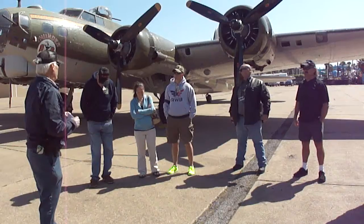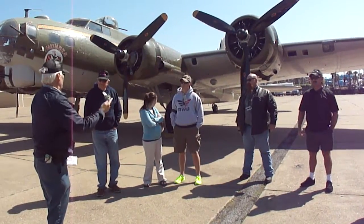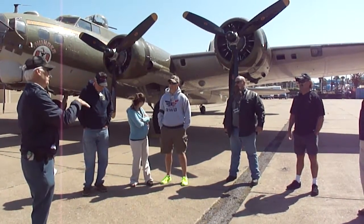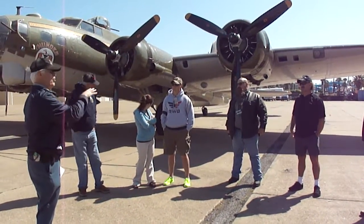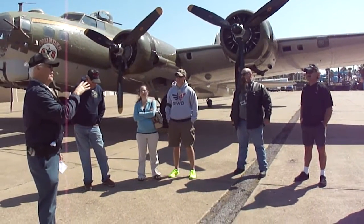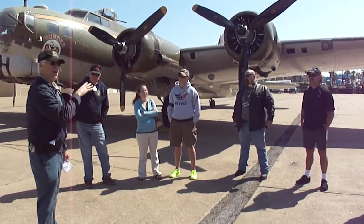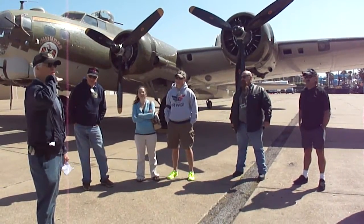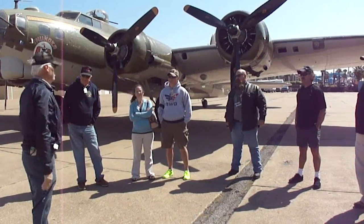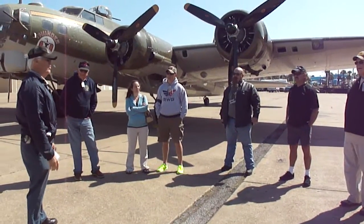Getting in the plane. We're going to get in the back door, which is on the other side. As you look to the left, you'll be able to see where the tail wheel goes up, and you can see all the way back into where the tail gunner is. We don't want you going back there in flight. Most of us, if we get in back there, we won't be able to get out. The tail gunners are about this tall. So don't go back there. It'd be very hard for you. But look back there anyway. You can see where the tail gunners are.